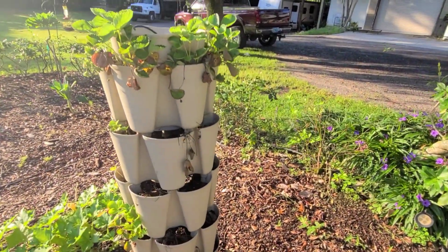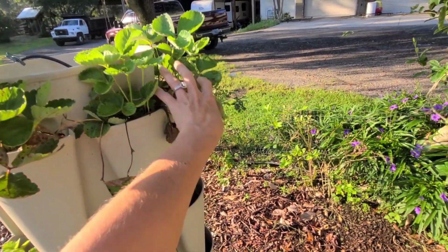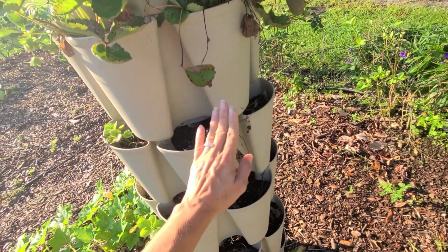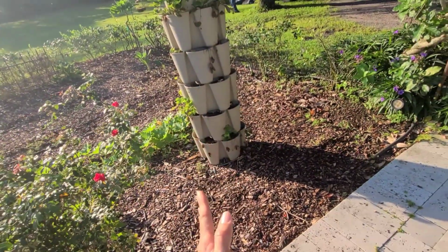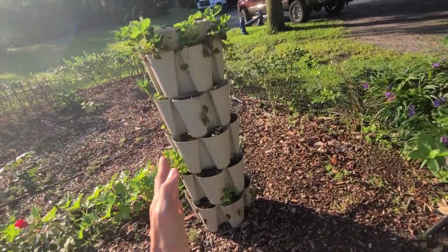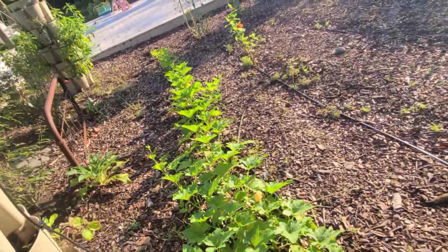But some of the strawberries had been struggling anyway before we had left on vacation, and they just didn't get the right amount of water because it was tilted. So that was definitely a learning lesson, and we're going to do better at the strawberry tower when we get back.